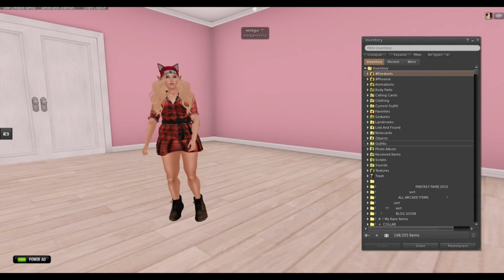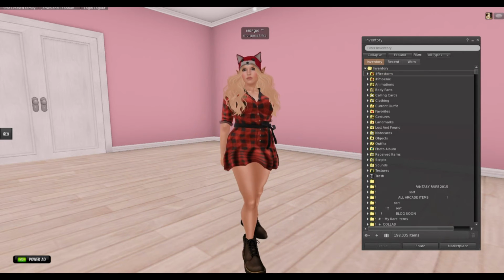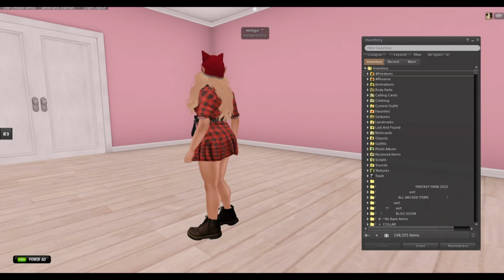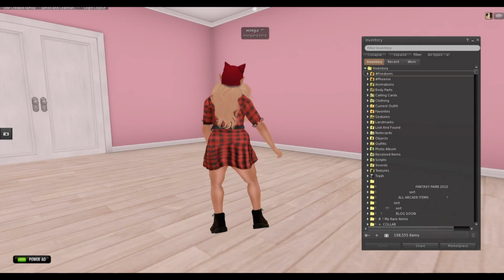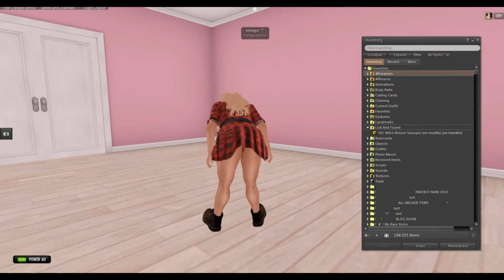Make sure you go through your saved outfits and make sure that you don't have any dead links, right? Because if you go to try to put your saved outfit on and there's a dead link, then it's just going to mess you up big time. Trust me. It sucks. Make sure you check your lost and found, because God knows I never do that.